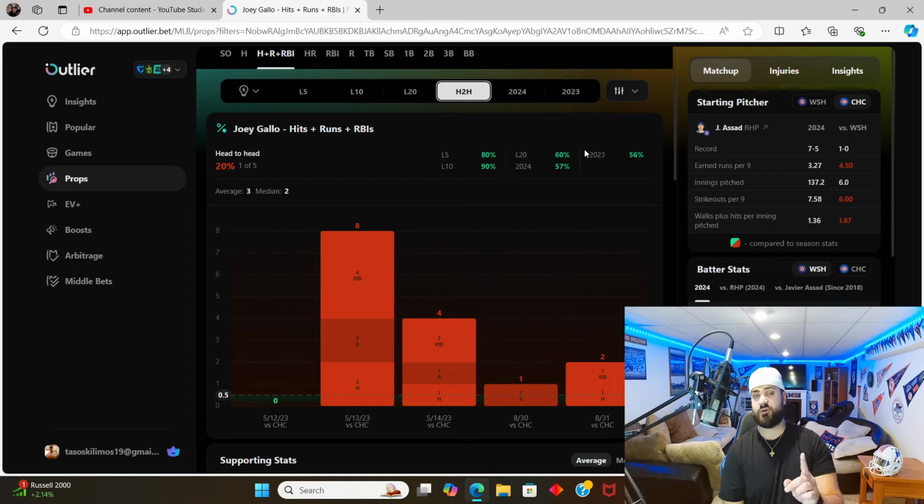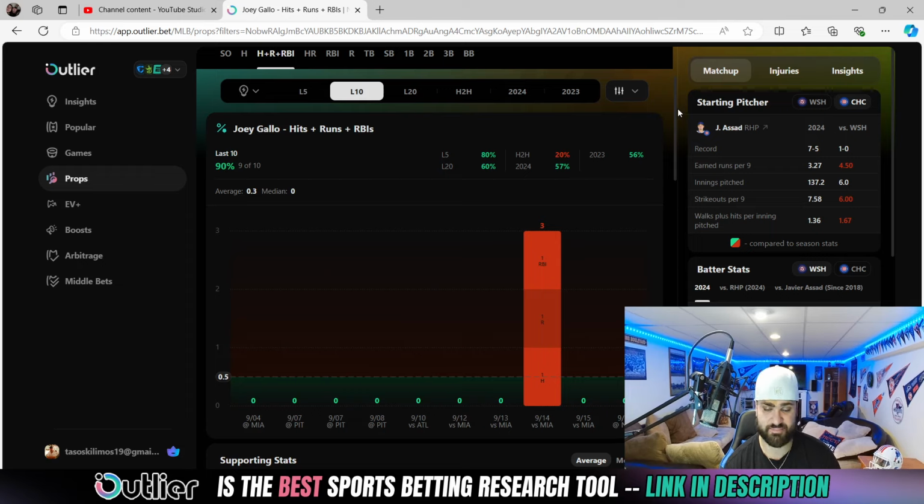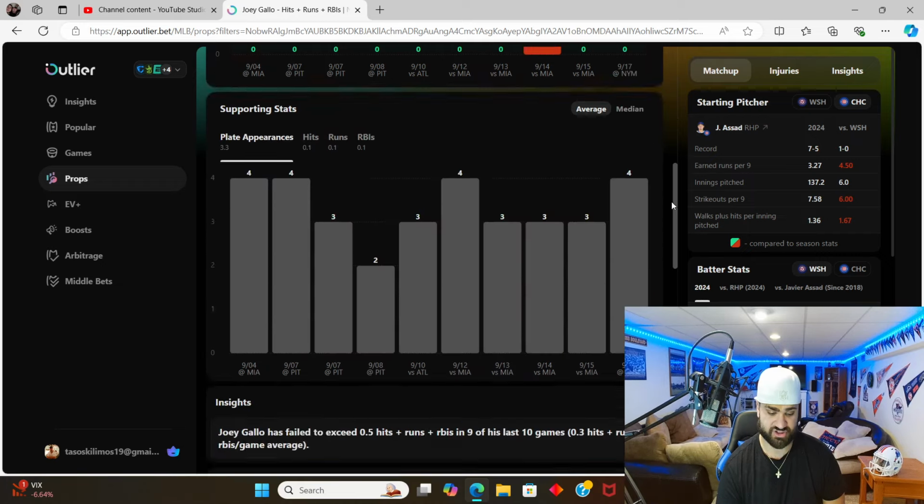Now, one of the reasons it's probably a plus money play, the head-to-head data is not very good in our favor. A 20% hit rate on the under. He's actually cashed the over in 4 consecutive games versus the Cubs dating back to last season, including both matchups so far this year, both at the end of August. So that's one area that's concerning. Again, it might paint the picture as to why this is a plus money play for Joey Gallo.